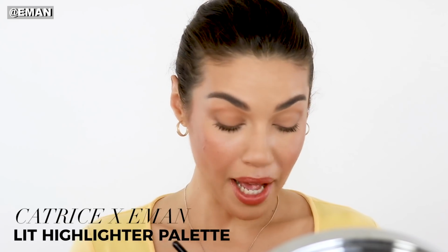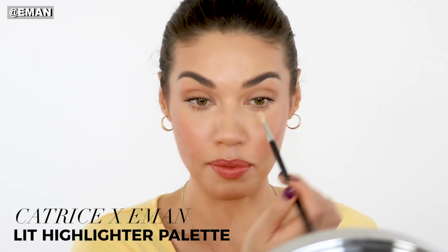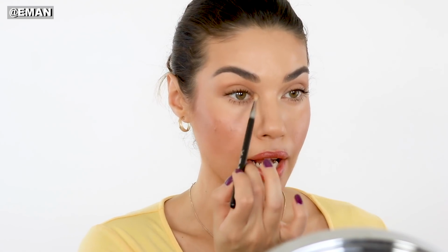It was my idea. The last step I'm going to do for this look is adding highlighter, and I am using my palette from Catrice, the Lit Highlighter palette, and I'm using two different brushes to do this. A really small, tiny brush because I want to get super concentrated in certain areas, just right in that tear duct. This is the Sigma E36 blending brush. I want it right on the tip of my nose and just a little bit on the sides. I love adding a little bit of shine there.